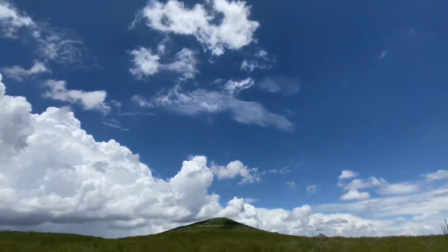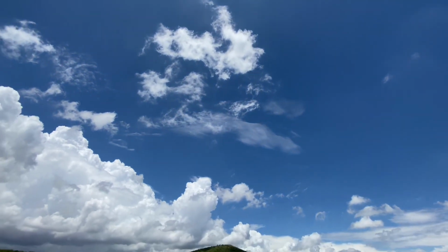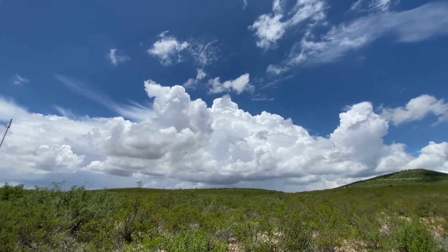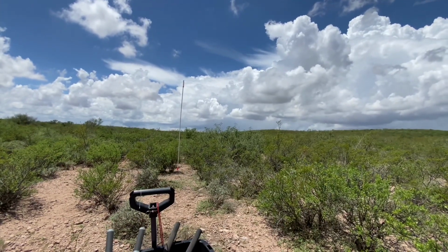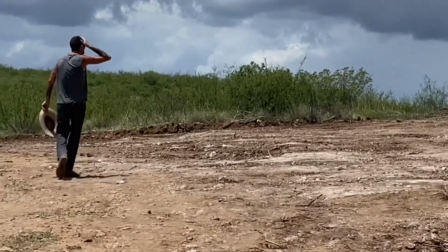Other than that, like right now above us, it's a pretty clear blue sky, but we know that this is coming our way, and we've been hearing thunder. So we're going to finish this line that we've been working on today with the weed whacker, and then we're going to call it a day. So we came up to check out what Big Tractor Guy is doing.